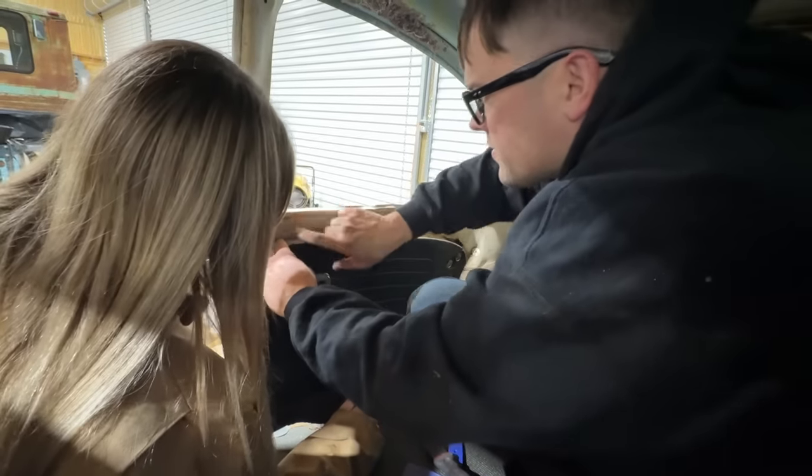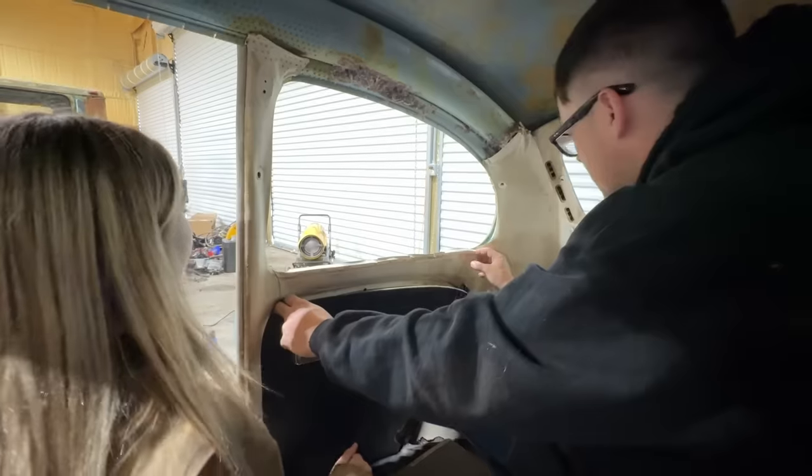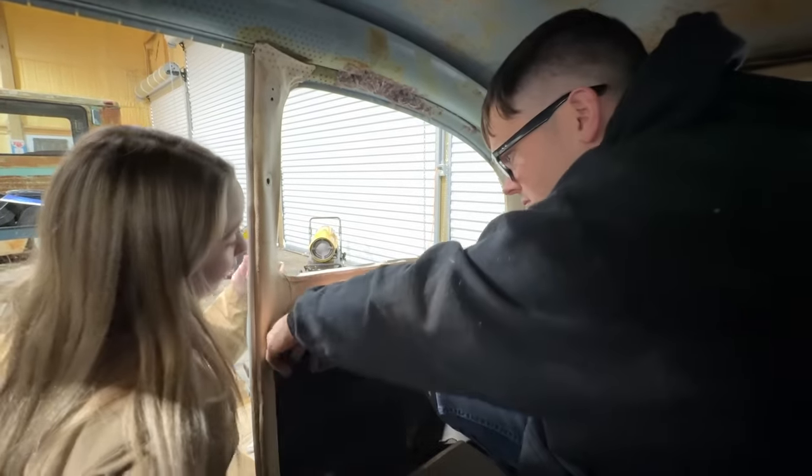This overlaps this. So this went on after this. This went on before the headliner and before this. And this is also on top of this piece. Do we have this piece? Yeah. We have all of those pieces.